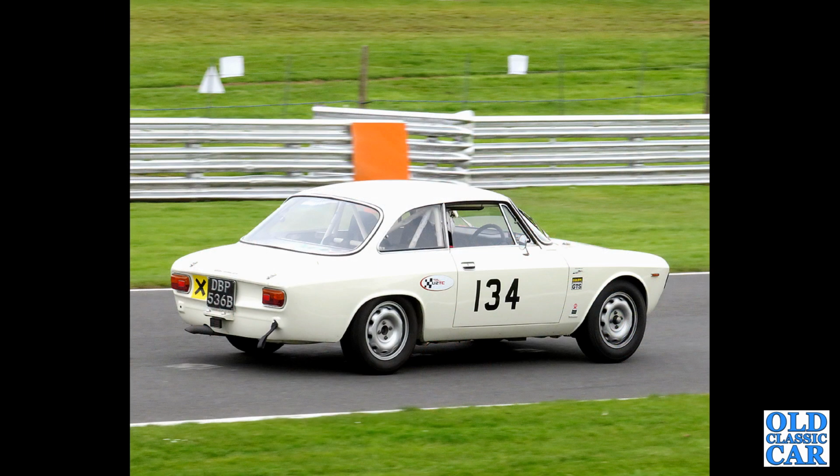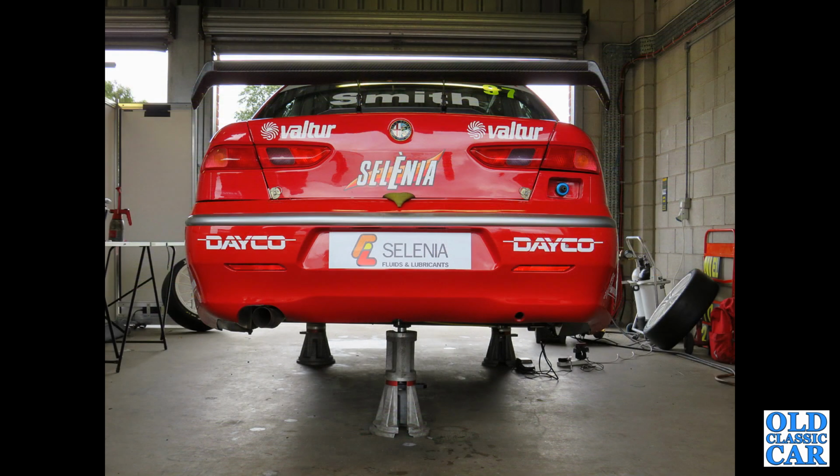EBP 536B is a Giulia Sprint GT, this car dating to 1964, seen here at Alton Park a few years ago. And we've got a 156 Racer, this was also Alton Park in the pit area.